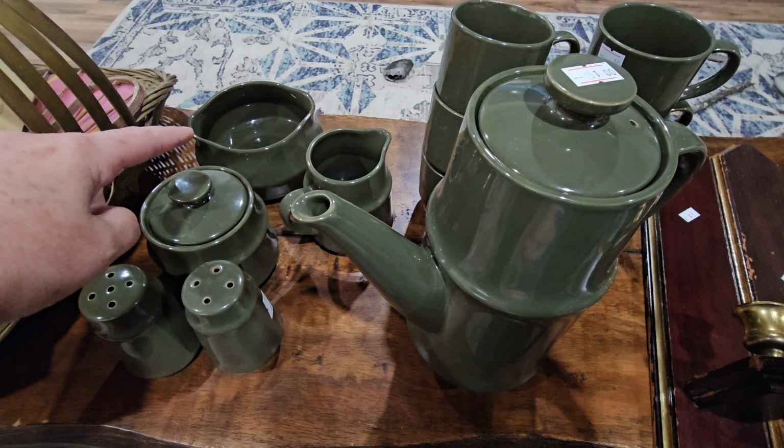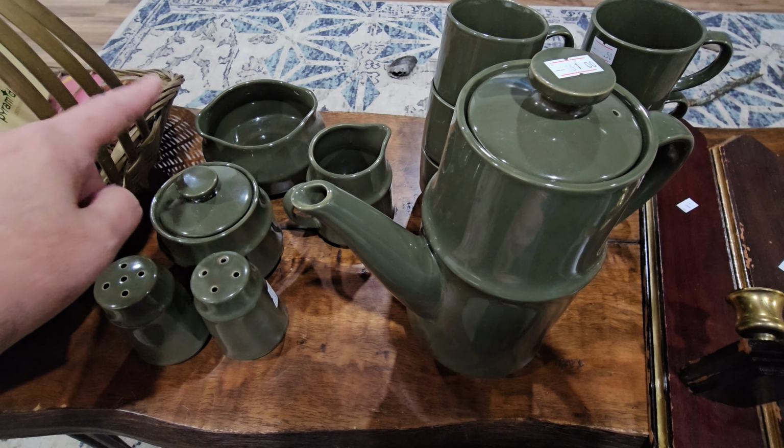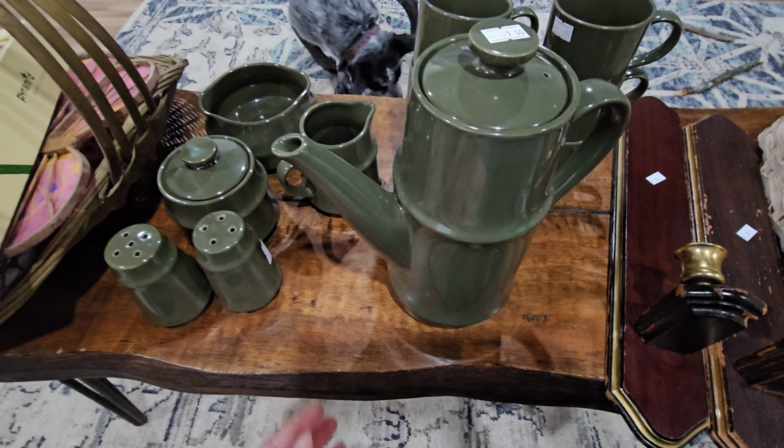I don't know what that little bowl is, but I have a plan for it. So I got it too, 50 cents. The sugar and the creamer were each 50 cents. And then this doesn't really go with the tea set, but it is the same color and everything. So salt and pepper were 50 cents each too. So loving this, and I've got an upcoming video where I'm going to use this. I think it's going to be kind of fun.